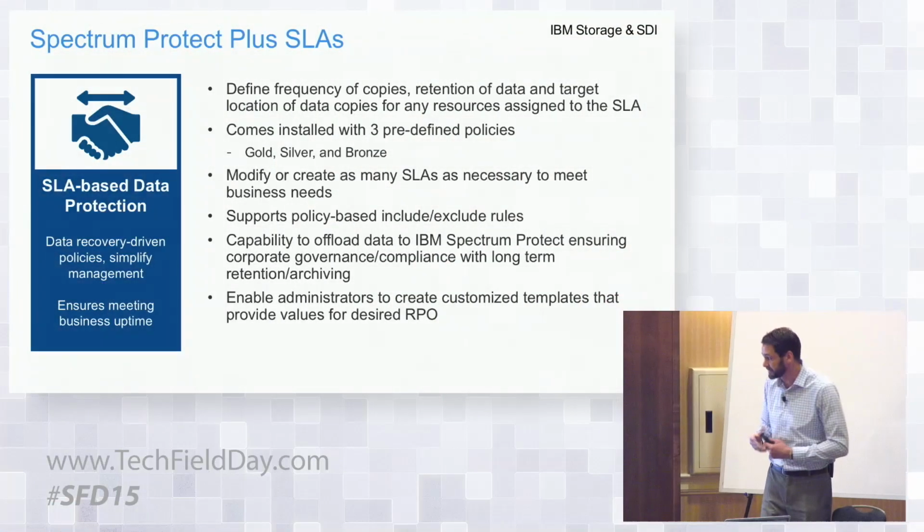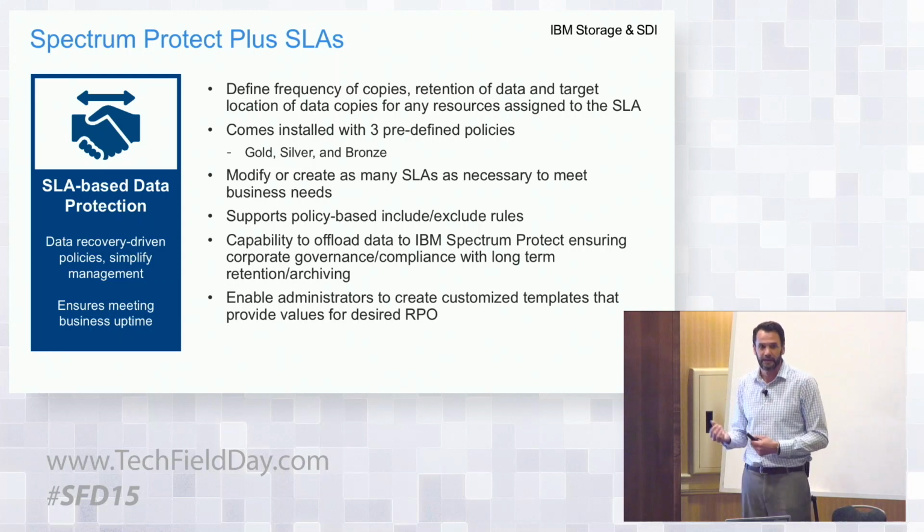So what are those SLAs, how does that translate into the product itself? Well, an SLA is going to define either the number of copies or the retention. How many copies or how long do I want to keep a particular copy for? Where do I want it to land, right? Which particular vSnap instance do I want it in, my primary location, secondary location, and so forth. Again, I mentioned there are 3 predefined SLAs, and you have the ability to customize those to meet whatever your requirements might be. And again, we have to address the need for compliance and governance, the ability to offload via Spectrum Protect for VE to Protect itself.